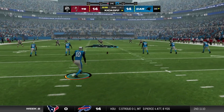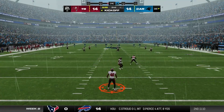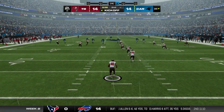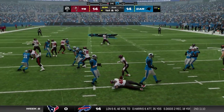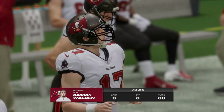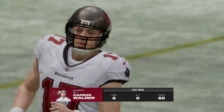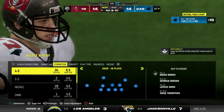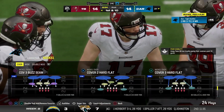That's still amazing. Bryce Young's what, 5'10"? Vita Vea's like 6'4". Good job. Bush will take this one, and it won't be a return for a touchdown. Instead, he's dropped at the 21. We take a look at Walden's numbers. He's played excellent today, 6 for 6 for 66 on that last drive, which, if I'm not mistaken, was their first drive.